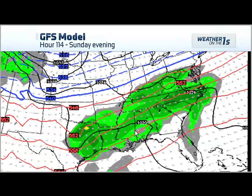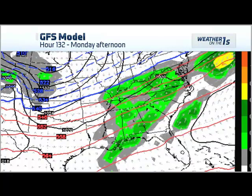Now, the European model is a little bit further to the northwest with the low and the front associated with it. So it's a bit of a warmer scenario on the European model there for Sunday into Monday. There's, again, back to the GFS. This is Monday afternoon. You're looking at additional rain. So it looks like a good deal of rain. Probably not nearly as heavy as what we're seeing this morning, but some rain at times Sunday into Monday.